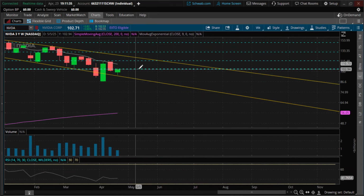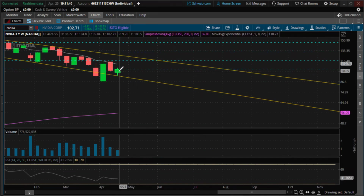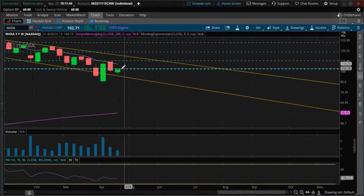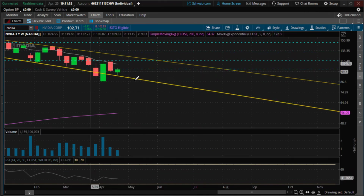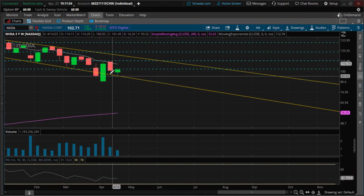So this level right here, 103.50, it's going to be an area of concern for us. We're currently trading right around 80 cents below it, so 102.71. So that is going to be our first immediate area of resistance. That's going to be a nice magic number for us in here, 103.5. That's going to be an area we're watching, but really we care more about this lower trend line here on the weekly chart. Are we going to respect this?